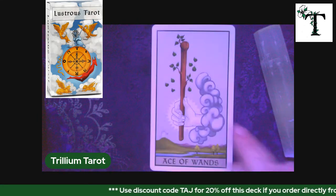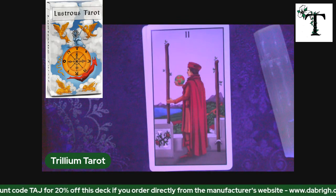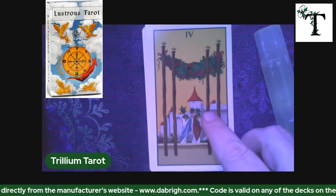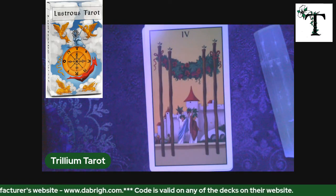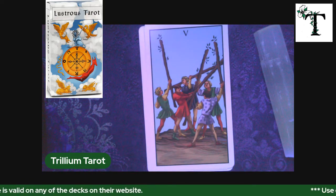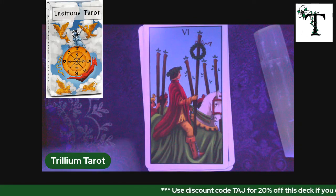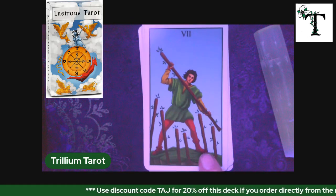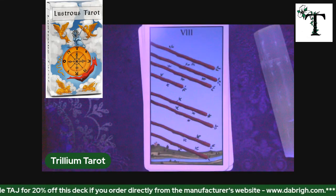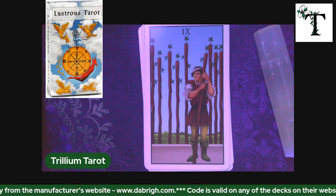So let's look at the Suit of Wands. We have the 2, 3, 4. Even just the imagery on these cards, granted, I am blind as a bat without my glasses, but when I'm looking at the hand-drawn cards, I do find myself most of the time taking my glasses off and getting my face about 6 inches from the card to try and pick up details within the image. And I don't find myself doing that very much with this particular deck. So it is nice to have the images cleaned up a little bit.